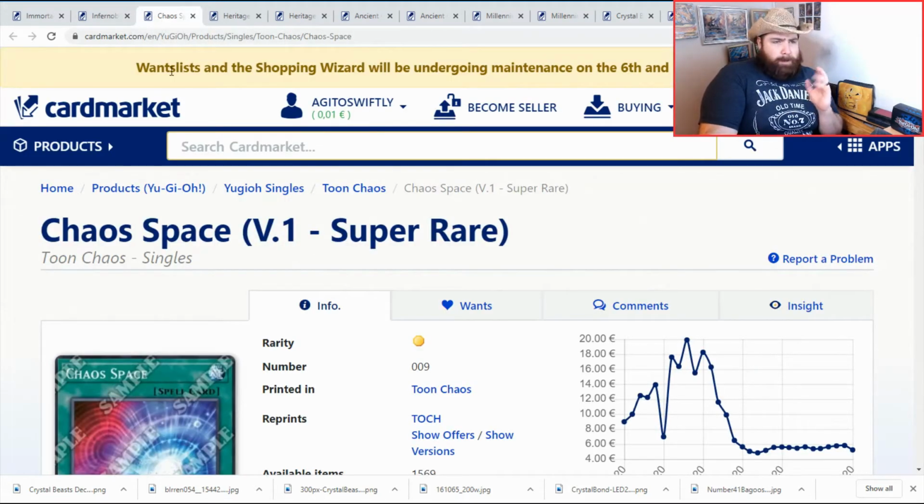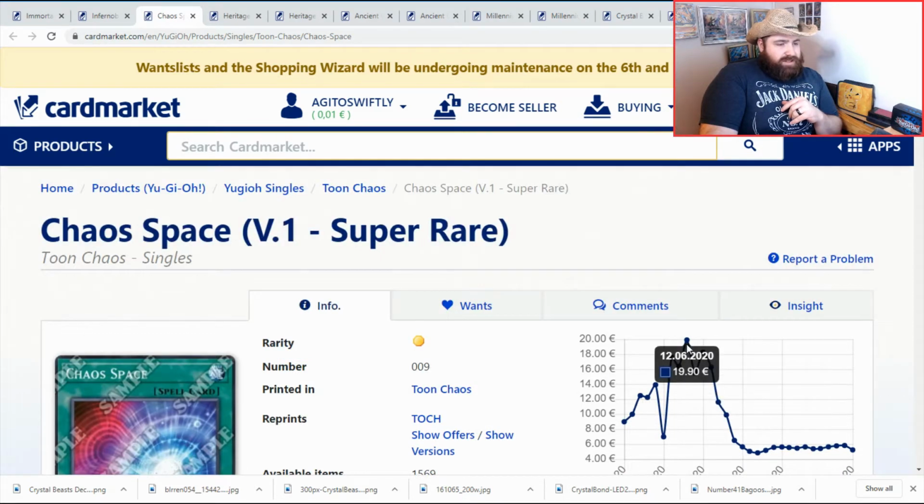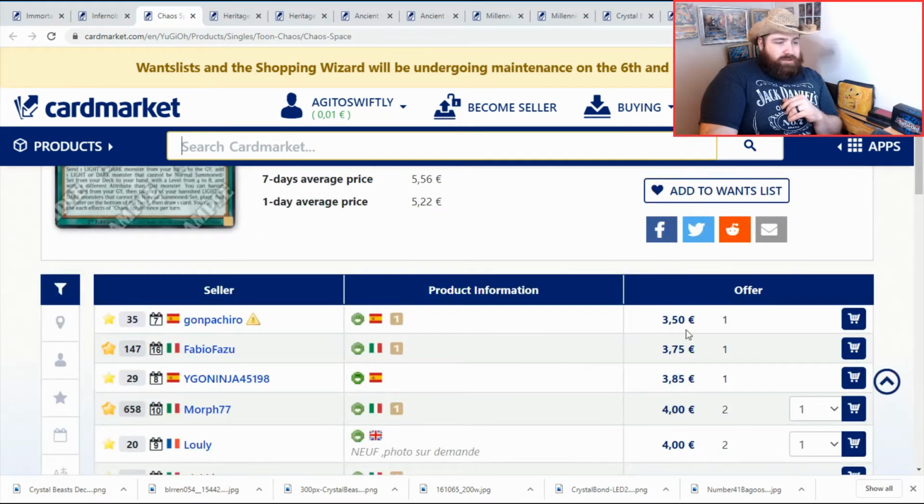Chaos Space has come down drastically in price. As you see, at one point it was nearly a €20 card, and it's just come back down to a better price range. Cheapest is going for like 3 in Spanish, and then we've got some Italian, and we have some English. We have 2 here in English, in all fairness. People are saying that they don't necessarily want to play 1 to 3 of these in their deck still.